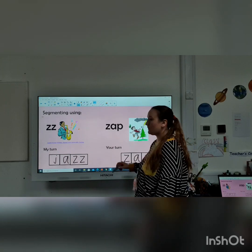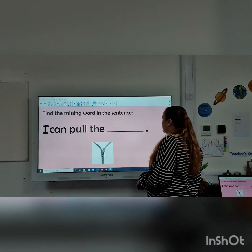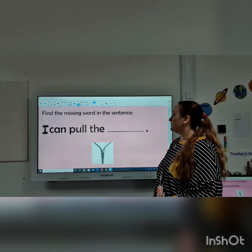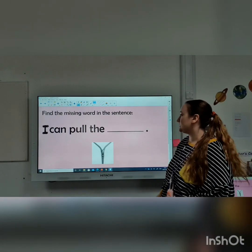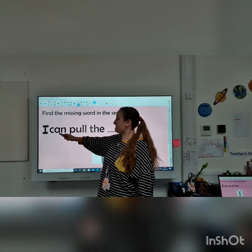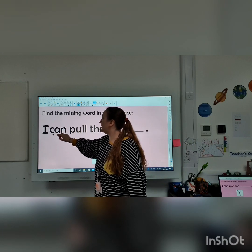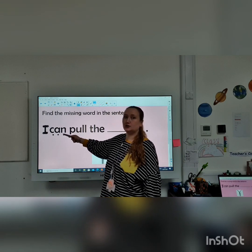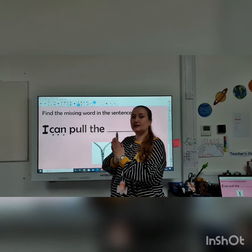Okay. Brilliant. Brilliant segmenting. So now I want you to find this missing word in the sentence, okay? You should know a lot of these words now. A lot of these words are in all the sentences we practice. So I hope you know them. Do we know this one? I. This one. Let's blend it. You might already know it because it comes up a lot, but let's just blend it. We've got k, a, n, can.